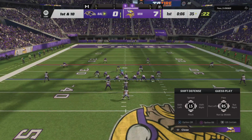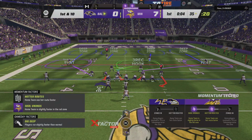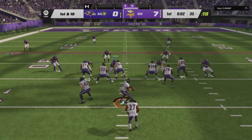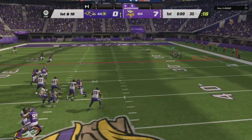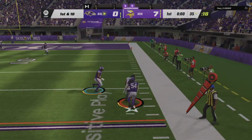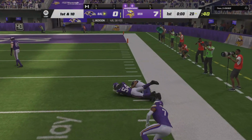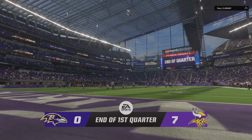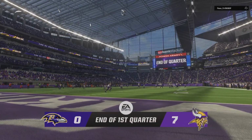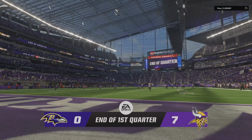Ball up to the 35 now as they come up on 1st and 10. They go play action with Jackson. Bateman's got it on the crossing route here, and he's going to be brought down on what will be the final play of this 1st quarter. After one, 7-0 on EA Sports.